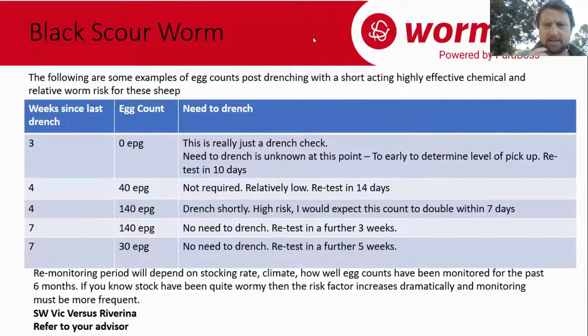So there are 5 examples here of egg counts taken at different times since a last drench. And when I say weeks since the last drench, I'm talking about a drench that doesn't have any residual activity. So something like a triple combination or an abamectin, a white or a clear. I'm not talking about using a moxidectin that has a residual activity, which I'll talk about later.